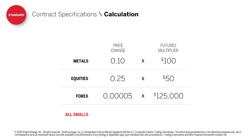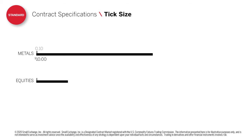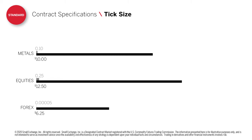Now the retail trader is no longer held hostage by the large institution with its specific multipliers. One tick increment, one multiplier, all smalls products. You used to look for trades in gold only to find that you have to think in dimes that amount to $10, and then move on to stock markets that move in quarters that equal $12.50, before concluding at a forex market that fluctuates by half 10,000ths of a penny. One tick increment, a penny, one value, $1, all smalls.